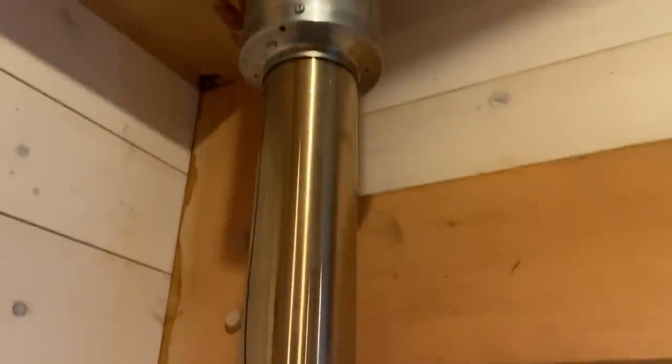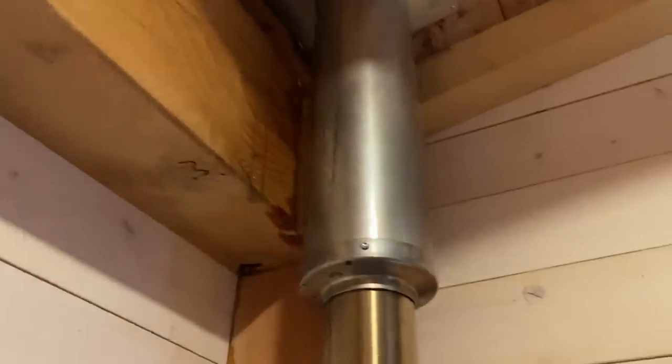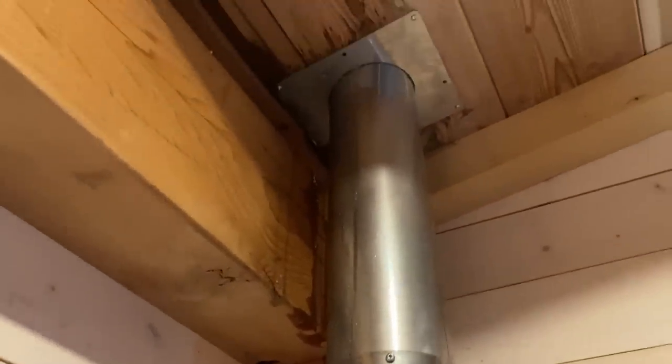Look at this, it's just like a stream of water pouring down this chimney here. I gotta go put a tarp or something up there. This is like out of control. What the hell is going on?